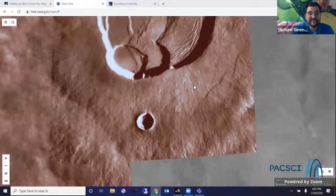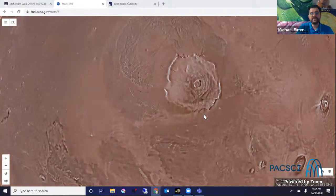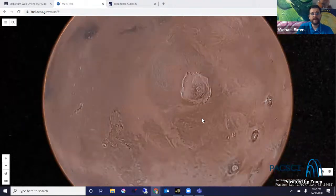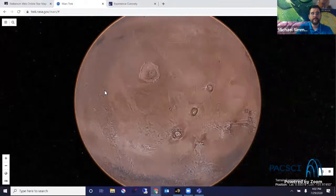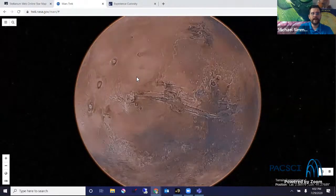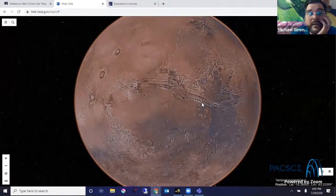In fact, I could zoom down really close and get high details about this. I mean, it's so beautiful. If you had a pair of binoculars, you'd see how gigantic that mountain is on this planet. You could even see it with a telescope. There's another big surface thing on this planet, and it looks like a giant scar. And that's almost exactly what it is.